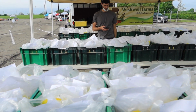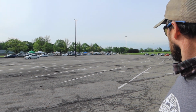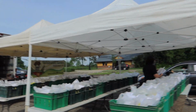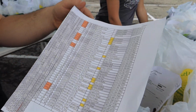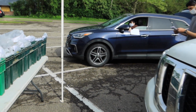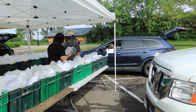All right, the market has officially begun and cars are lined up. This is the beginning of the next 500 cars rolling through the market. So far, so good. We've only handed out a few orders. I'll show you the process here. So here's our order sheet with all of our order numbers. As the car comes up, they have an order sheet hanging out their window or taped to their windshield.